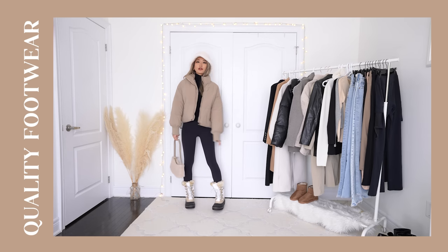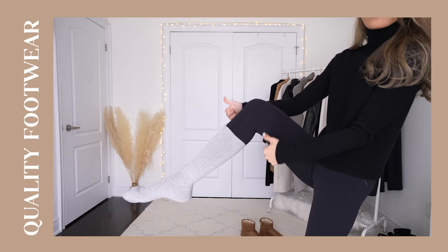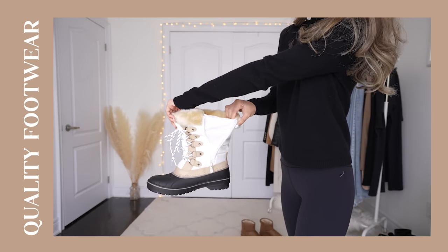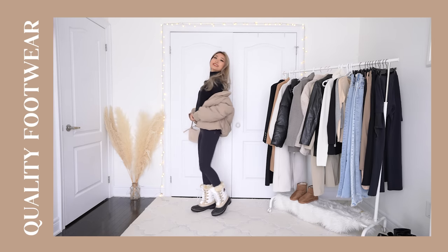Over here, I'm just wearing two pairs of yoga pants for the extra warmth. And please do not forget warm socks, you guys. This pair of socks is also a very fall winter essential because they're made from wool. It's going to make all the difference in keeping your feet warm, especially paired with snow boots like these. Keeping it relatively simple on top, I'm just going with a black turtleneck and a puffer jacket.